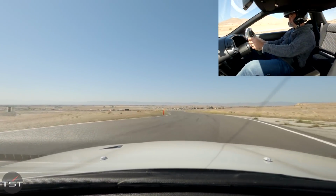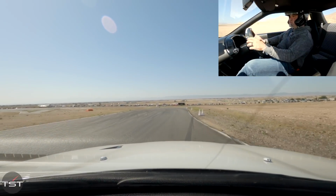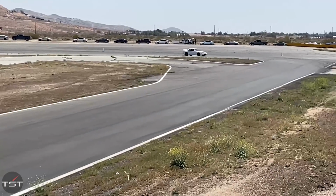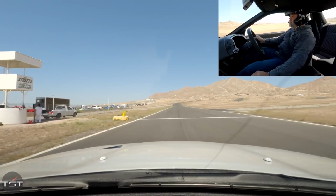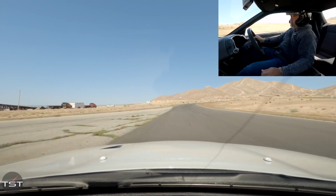The smoothness reminds me of almost like a 911, how you feel like you could just rev the snot out of it all day long and not kill it. But here we go, from second, 4,000. Once you get past 5,000, that's where the good stuff happens.